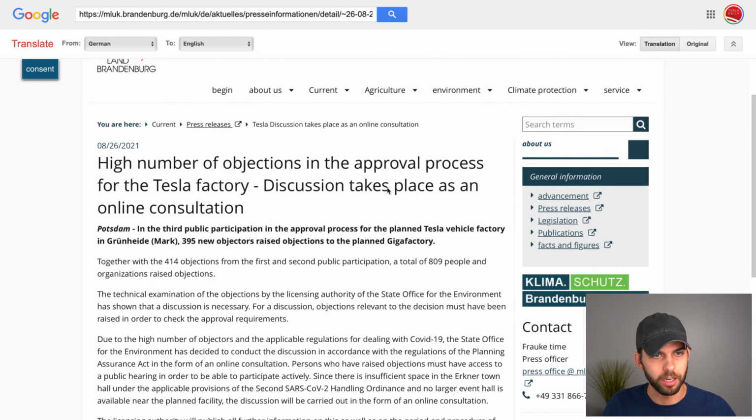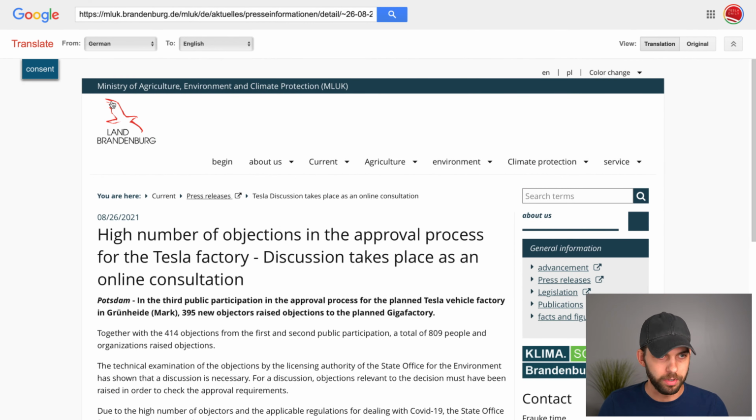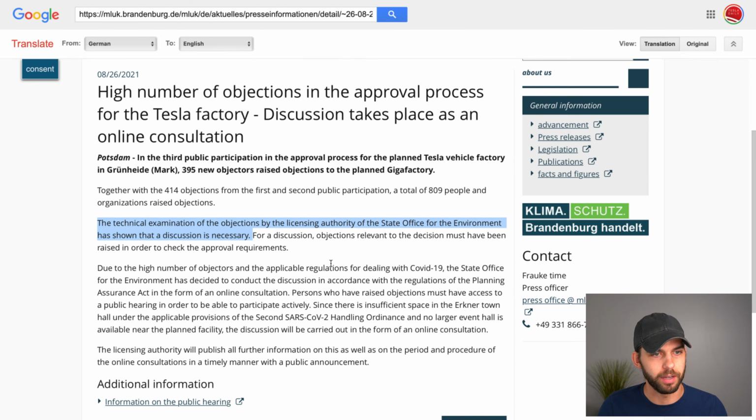So this is an update on Giga Berlin. We've been talking about this as updates come in, but essentially the next step in the process, they had opened up that period of time for people to give comments if they had objections, environmental concerns, anything like that, to the addition of the battery cell manufacturing portion of Tesla's plans for Giga Berlin. And Land Brandenburg here is saying that the technical examination of the objections by the licensing authority of the State Office for the Environment has shown that a discussion is necessary. So they've reviewed these objections. There have been enough of them that they feel have enough merit that they are going to continue to allow this to go to a discussion phase.